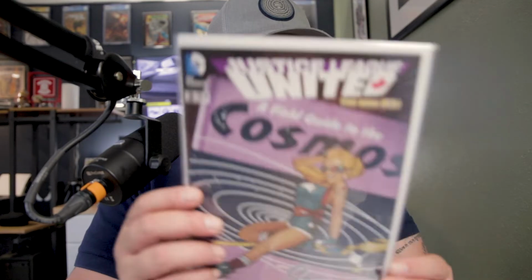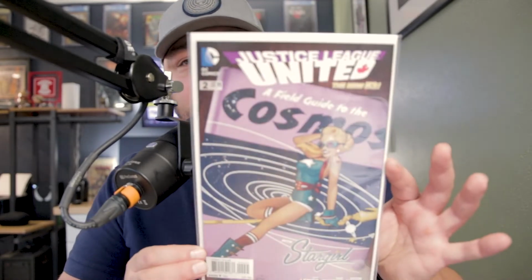That's all right. We have Justice League United. That's a cool looking book. So now I don't get to see Justice League United number 2. Now they're flipped over, so I see them moments after you guys see them right there. That's a cool looking book with Stargirl. Is this a variant? This is a variant. It's the Bombshell variant. This guy's coming in at $2.50.